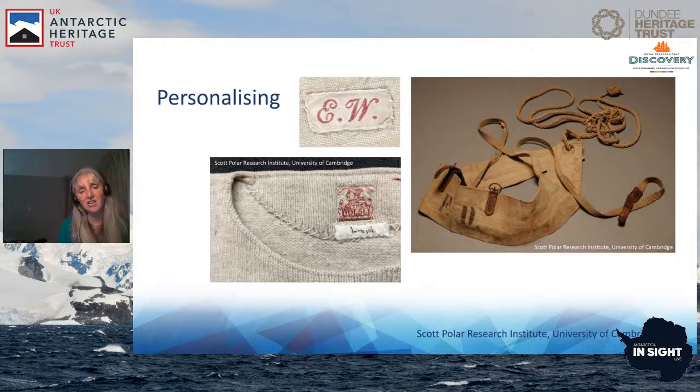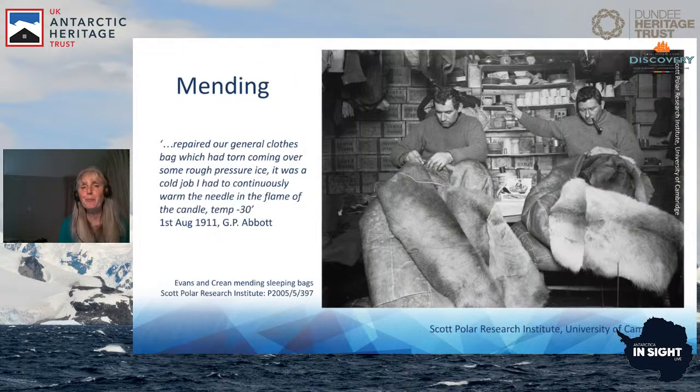So we've got Levick, the penguin researcher. We've got his vest by Woolsey, and he's written his name in it. And then on the right, we've got Frank Debenham's man-hauling harness, which he stamped with his initials FD. And still to this day, when you have official kit, it's really good to get it named. You don't want to get it mixed up.